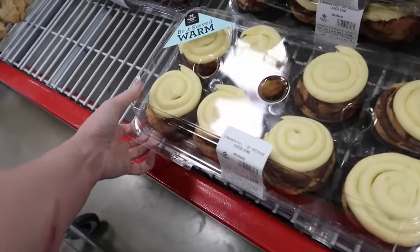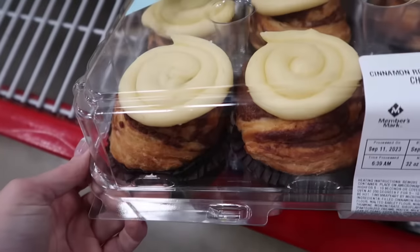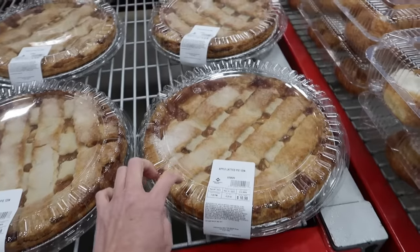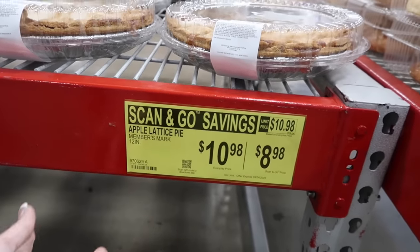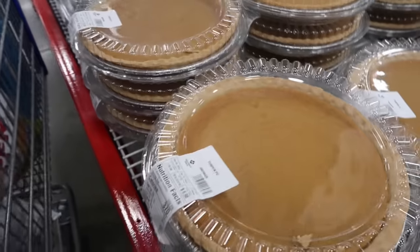Cinnamon roll with cream icing. Look at that. Oh, that looks so naughty. Yum. So their apple lattice pie, instead of $10.98, you can get it for $8.98, and it is delicious, by the way. And their pumpkin pie is good too.